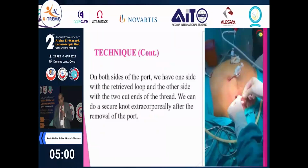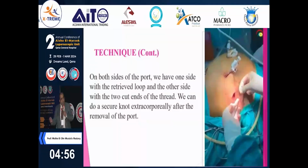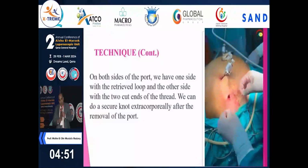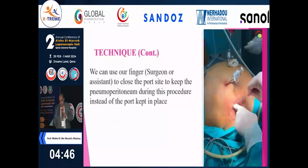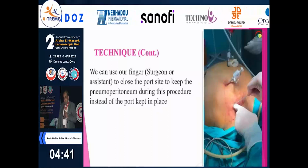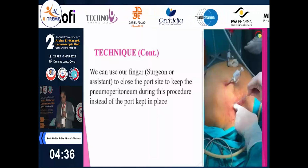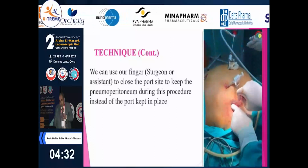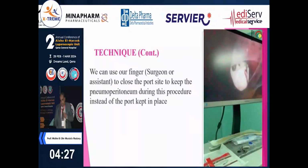Now, on both sides of the board, we have one side with the loop and the other side with the two free ends of the loop. We now perform an extracorporeal suturing like any fascial closure device. We can use our finger, the surgeon or our assistant, to close the board side during this maneuver to keep the pneumoperitoneum. This is the technique.